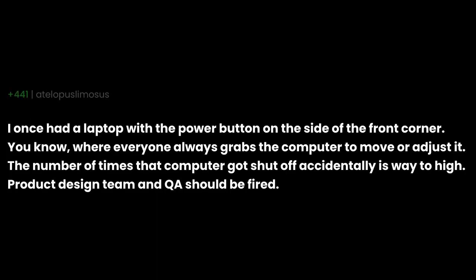Which gadget's functionality was so frustrating it seemed the developers never tested it themselves? I once had a laptop with the power button on the side of the front corner. You know, where everyone always grabs the computer to move or adjust it. The number of times that computer got shut off accidentally is way too high. Product design team and QA should be fired.